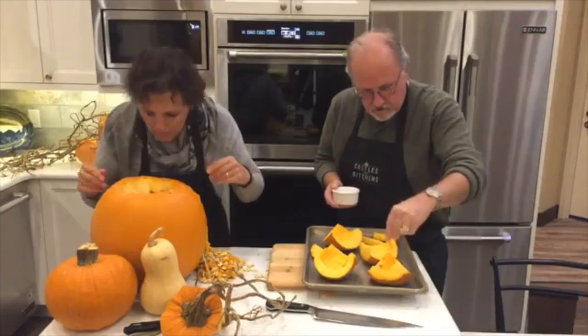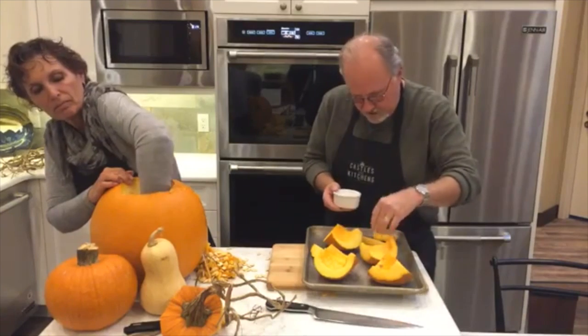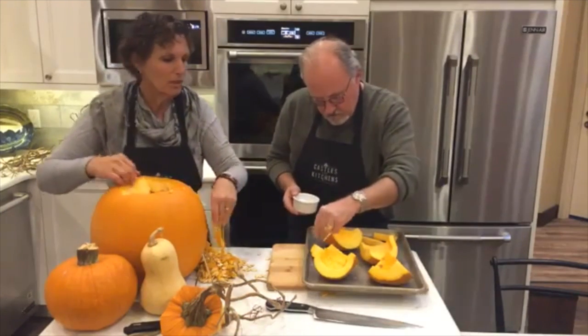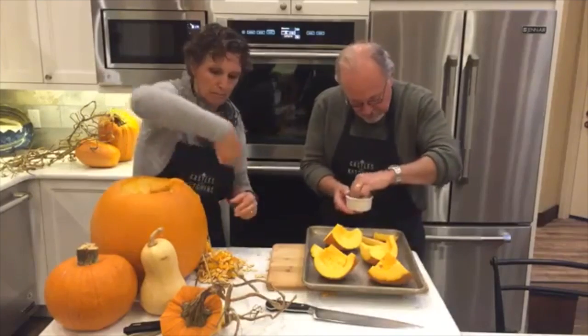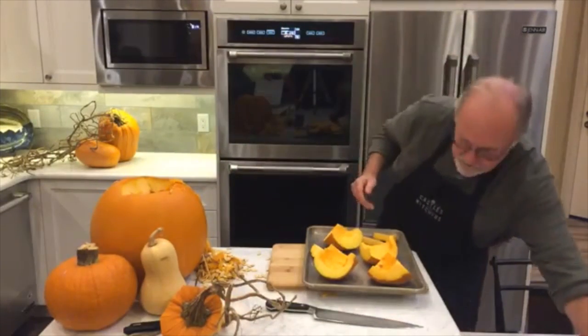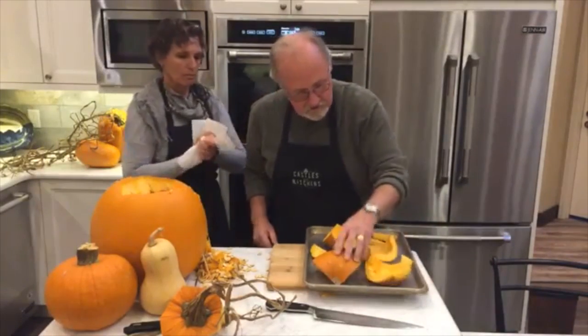Sprinkle on a little bit of kosher salt. What that does is help extract the liquid, because you don't want runny puree. It doesn't take a great deal. And yes, I'll answer the question in advance: you can probably taste a little bit of salt, but it's nothing crazy.